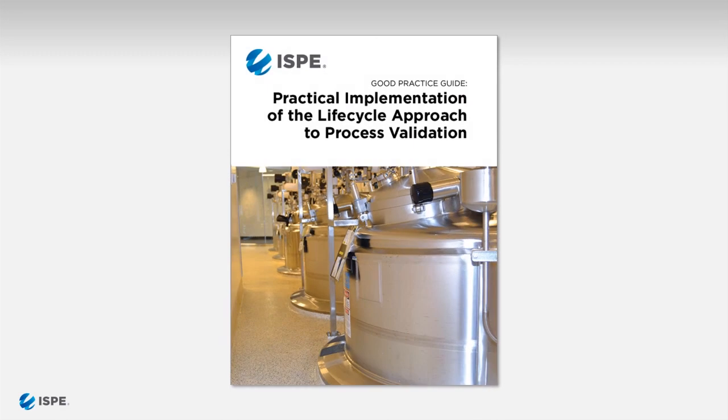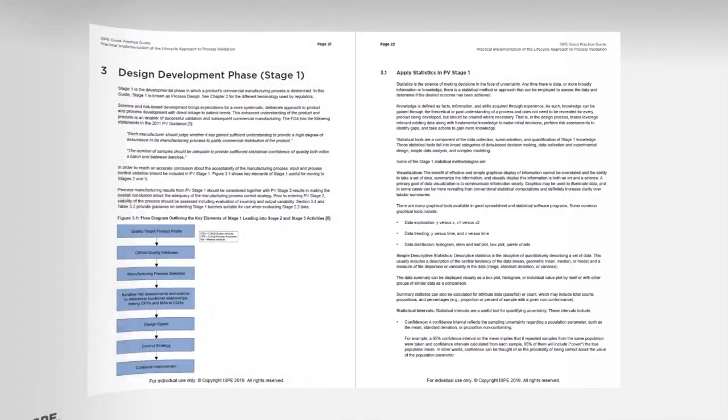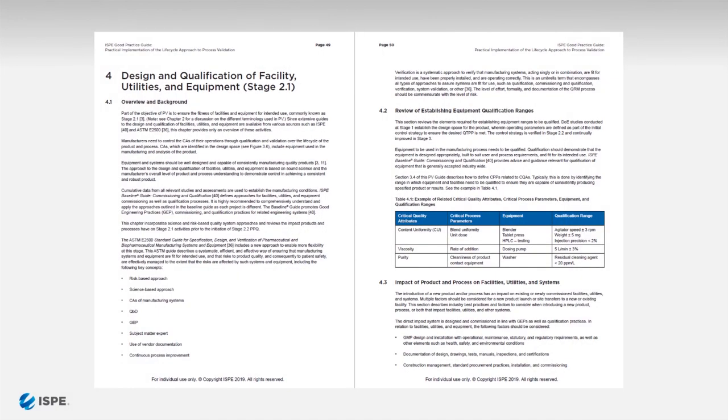So you put a regulation in front of companies and they really didn't understand it. There's a lot of things in this guide that are important because not every company has a statistician. And so when you go to those companies and you're expecting them to understand confidence intervals and what risk is and how that relates to actual batch production, that's a problem.